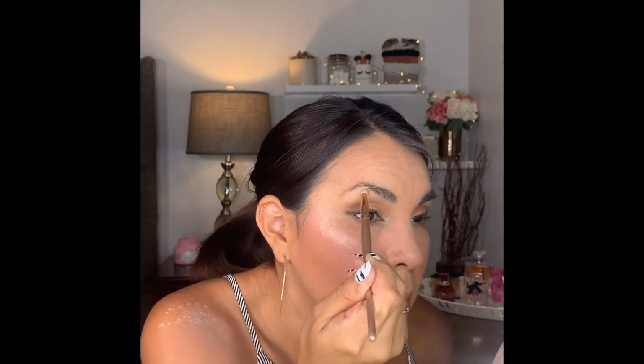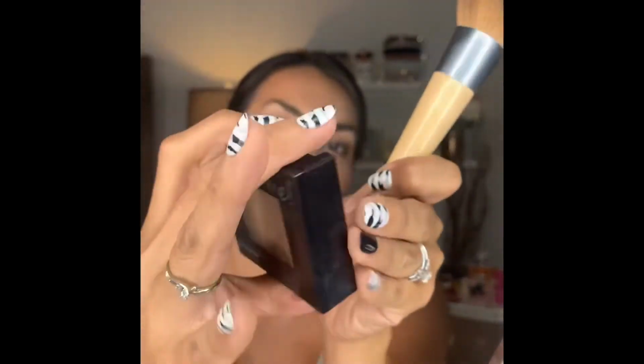Now I'm going to go in and highlight the brow bone. For this, I go back into the Fulfilled palette and I use the shade Balance to dust under my brow bone and give it a slight highlight.